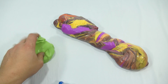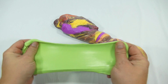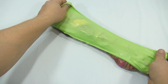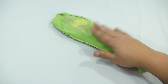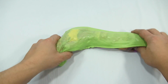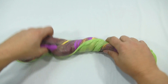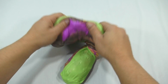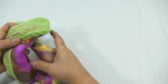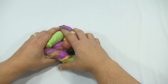A nice green. Worm now. Bloop, bloop, bloop, bloop, bloop, bloop. Let me mix that one in. Tie it in a big knot. Here we go. There we go. My pretzel knot. There you go. Well, not really, but.